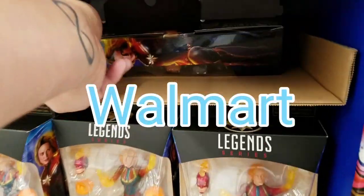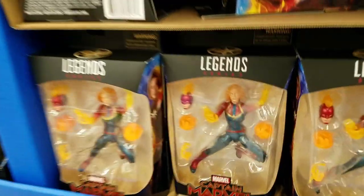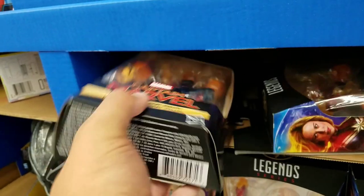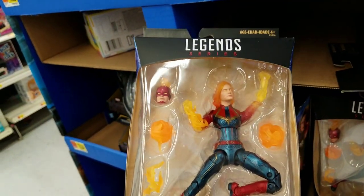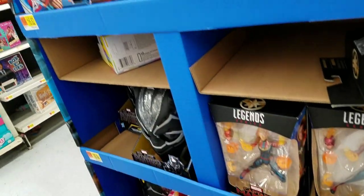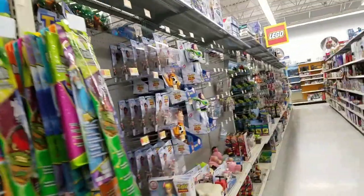All right, we are at Walmart, and look what is here. There's a bunch to pick from, too. This little shipper is full. Now, this is how you do a Walmart exclusive. You have options. So, I'm gonna grab one. I need one. There's plenty to go around, for sure.